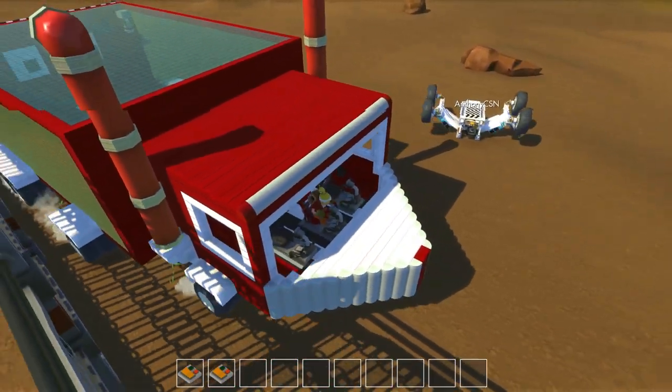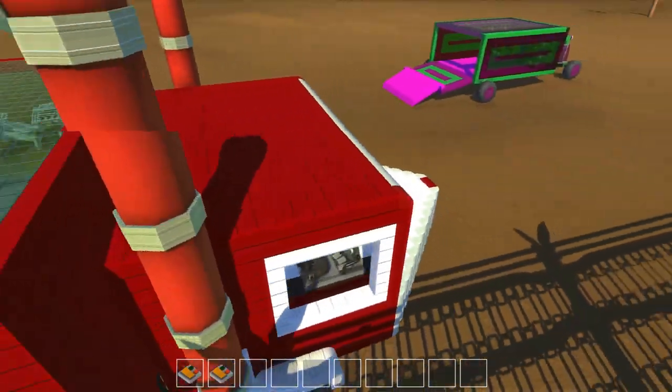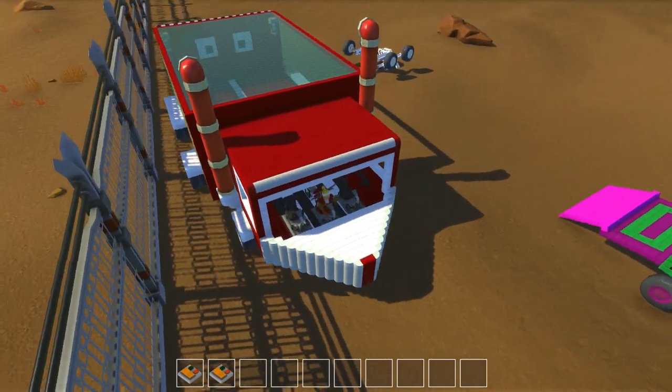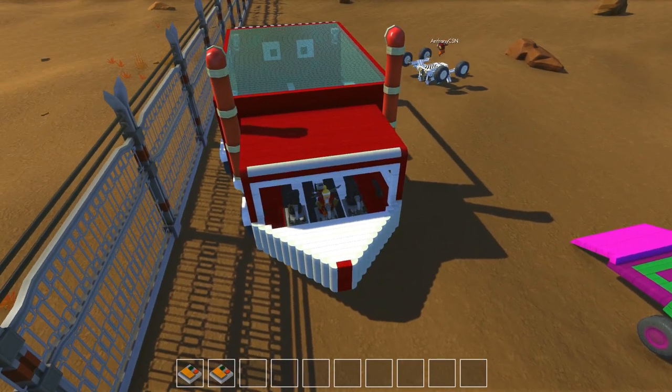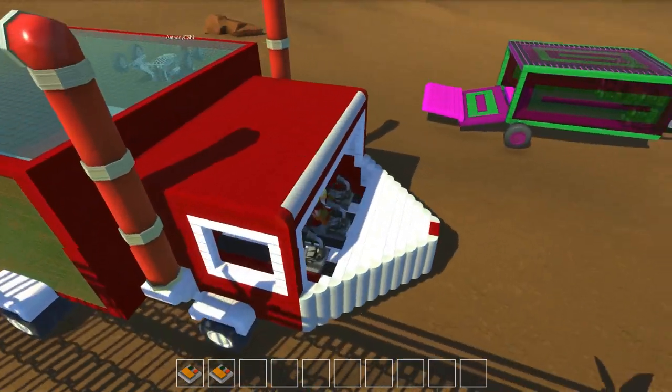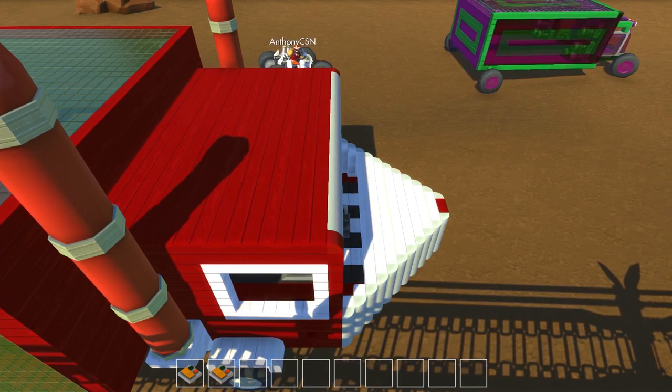Anthony, you had the easiest job. Absolute easiest job. Build a small car that fits into the medium car. I did build a small car that fits into the medium car. Easiest job. All right, take two. And hit it!